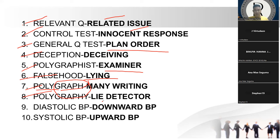Pag sinabi naman natin diastolic, okay, diastolic blood pressure, it is a downward blood pressure. Again, that is the downward blood pressure. Ang systolic blood pressure naman, of course, that is the upward blood pressure. Systolic. Nakuha? Okay, so yan.